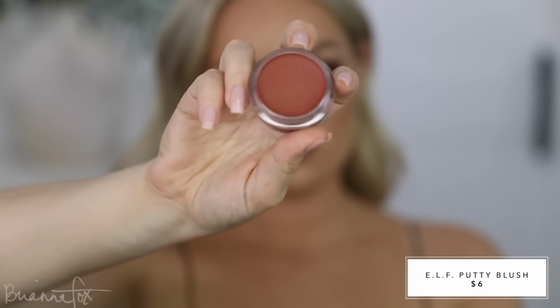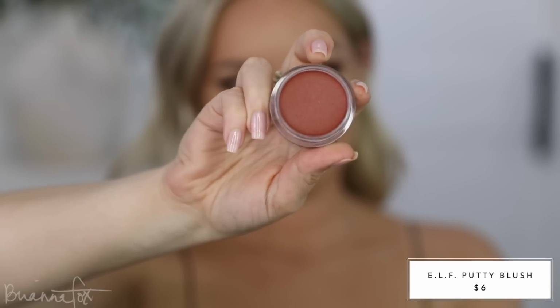Next is this blush from e.l.f. I have been wearing this pretty much almost every time I've done my makeup in the last month, and it was the only blush I took with me to Alaska on our honeymoon. This is the e.l.f. Putty Blush in Bali. So it looks like this. It's just a little putty, and this looks really good with my makeup look right now. I didn't wear this today, but it would have looked really good with this.